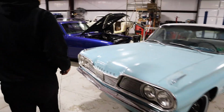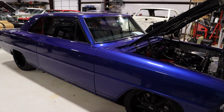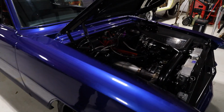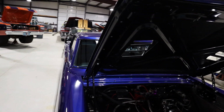Next is a 66 Chevy 2, twin turbo, makes about 700 horsepower at the rear tires on pump gas. We've just freshened the motor, fixed some little issues for him, made some hood braces for the hood, powder coated some parts for him. Car's pretty fun to drive, very nice paint job. It was painted at a different shop.